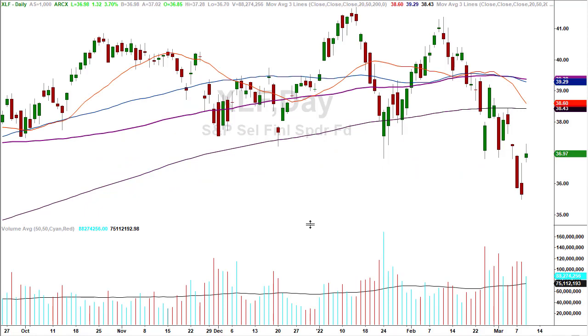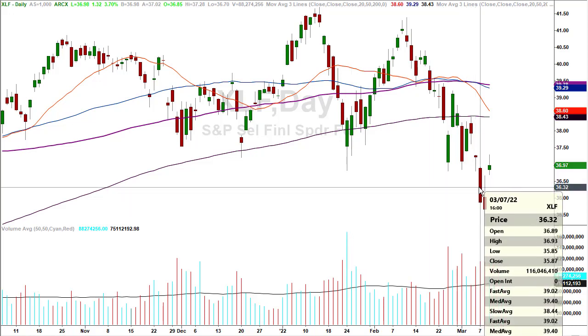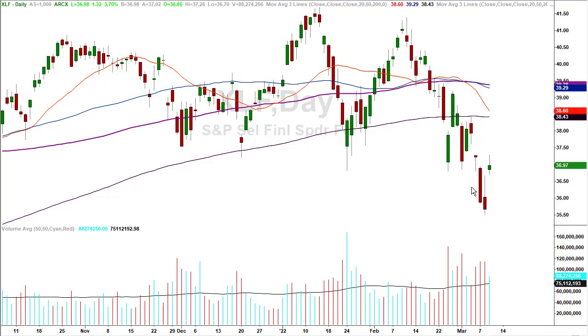But the XLF, we talk about this one all the time. If the financials are going to fall apart, it's trouble for everything across the market. But look what happened today. Unbelievable as compared to the other markets. All of a sudden, in one fell swoop, the XLF decided to get above and close above this breakdown candle high. 36.93, closed today was 36.97, and you know what comes next? And by the way, they even filled the gap. You know what comes next?